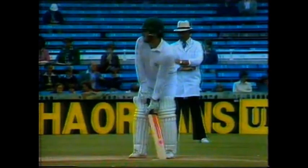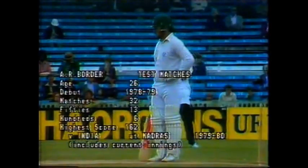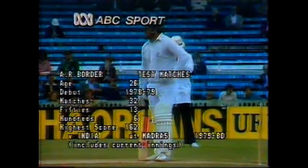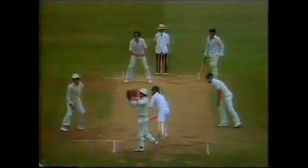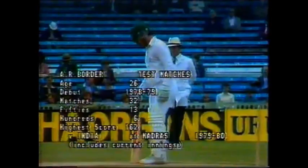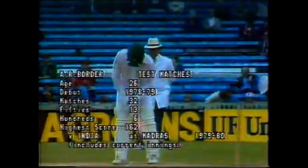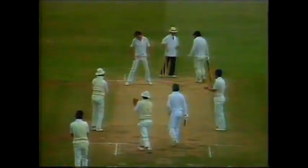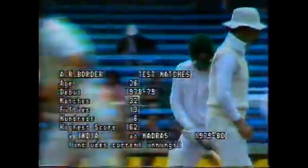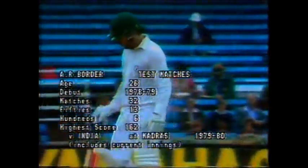It's a very fine test average, 47. And that's the breakdown of those test figures for Allan Border, still only 26 in his 32nd test. They pack them in these days. An interesting point made to me yesterday, the fact that they play so many more tests these days means that they play more when at their peak, and that therefore perhaps the modern player has a slight advantage when one compares records with former players. But Allan Border has proved himself of requisite test class without any doubt.